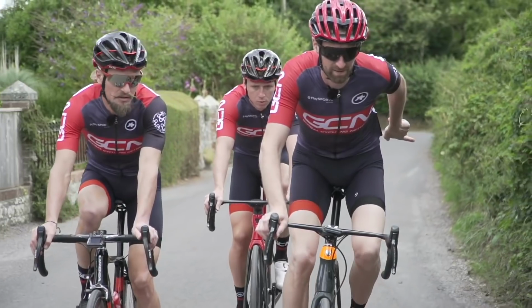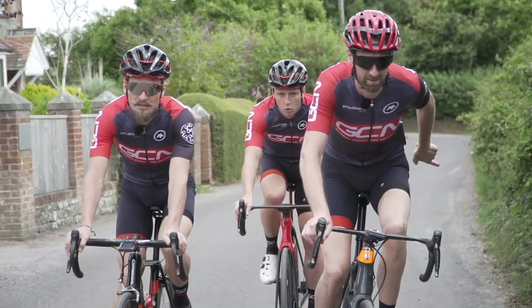That's right, it could be verbal communication, it could be pointers, hand signals. So for example, pointing out potholes in the road so that no one behind either crashes straight through them or sees one and then jams their brakes on. So if you have the experience, then certain situations call for you to share it. But without being bossy. Without being bossy.